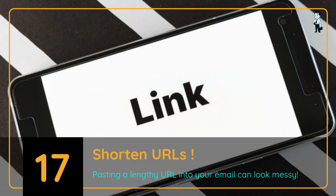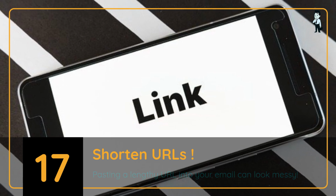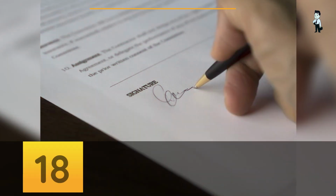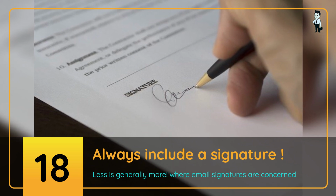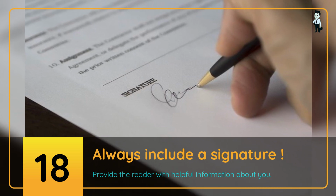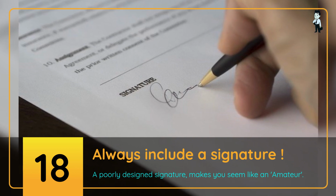17. Shorten URLs. Pasting a lengthy URL into your email can look messy. Use a link shortener or hyperlink text within the email. 18. Always include a signature. Less is generally more. Where email signatures are concerned, provide the reader with helpful information about you. A poorly designed signature makes you seem like an amateur.